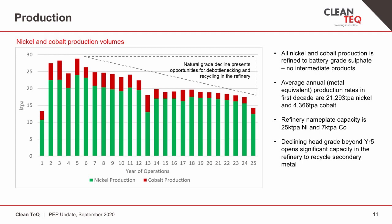The triangular wedge is also important. As we see a natural decline in ore grades over time, the refinery can accommodate other feedstocks, such as spent battery cathode for recycling. This can be done by progressively adding dissolution tanks to the circuit. As I said earlier, these regenerative design principles are a pillar of our cradle-to-cradle approach for cathode metals.